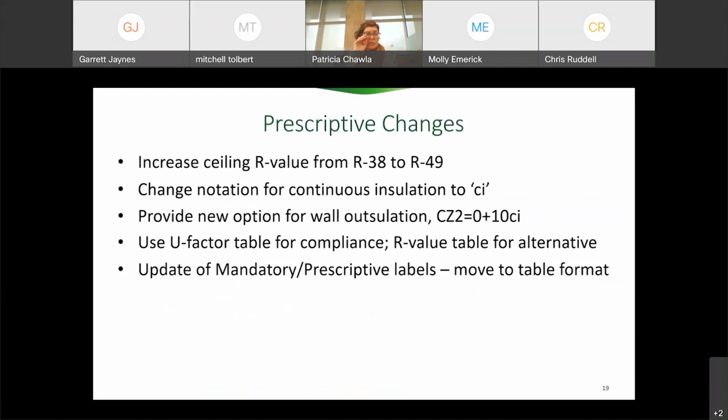So diving into those changes, on the prescriptive side, there was an increase in ceiling R-value requirement from 38 to 49. There were some administrative changes, such as notating continuous insulation as the letters CI, providing a new option for wall outsulation. So the notation would be 0 plus 10 CI or 0 and ampersand 10 CI, so that the first number would be your cavity insulation and the second number would be your continuous insulation value.